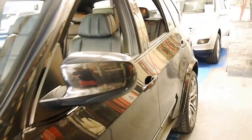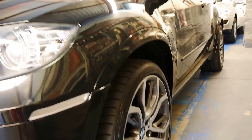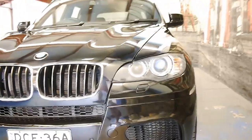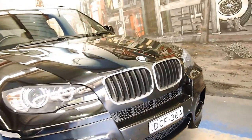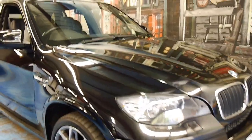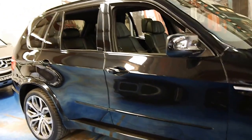I think these are definitely one of the best looking BMW X5 wheels I've seen. You've got the nice big intercoolers at the front there as well. Naturally, it's got xenon lights. But if you've been looking for a BMW X5 M, I think this car is definitely worth coming in to have a look.